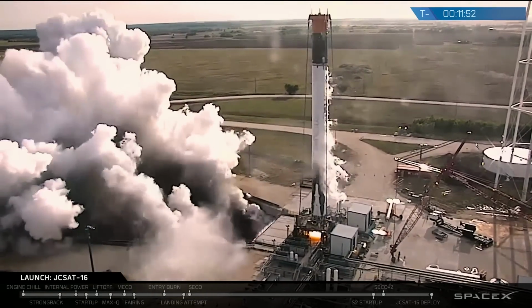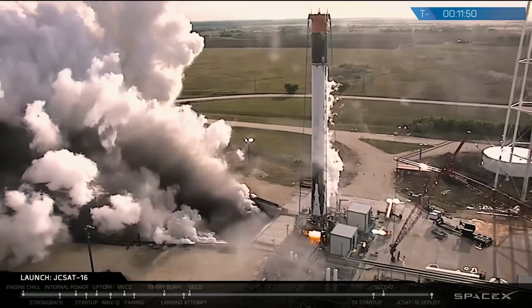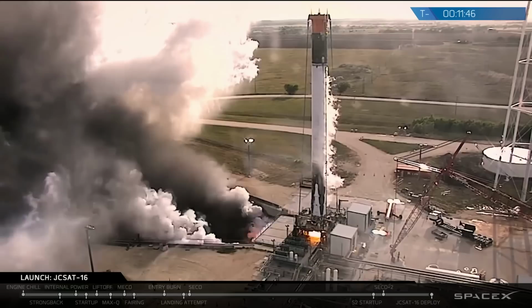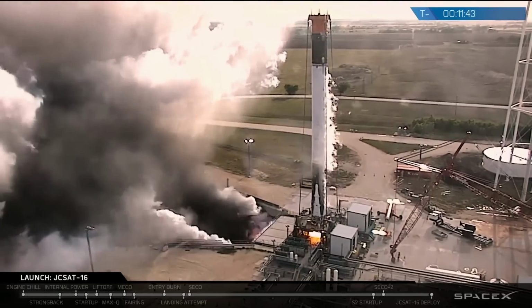Since it was exposed to such extreme conditions upon re-entry from the JCSAT-14 mission, it's now being utilized as our flown benchmark vehicle. This means that we'll perform numerous static fires on the vehicle to evaluate what kind of wear and tear the stage and its components experience from each round of testing. Gaining a better understanding of this is an important next step to our path to reusable rockets.